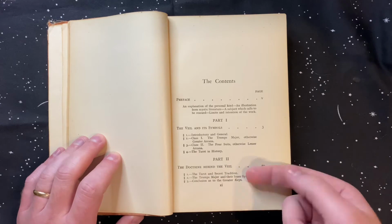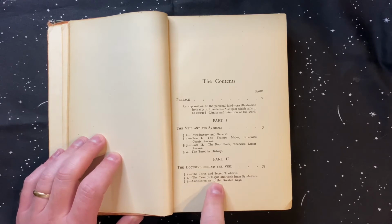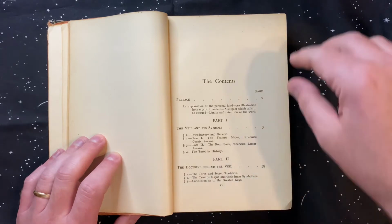Then part 2, you move into the doctrine behind the veil, and then it breaks it down into the tarot and secret tradition, the trumps major and their inner symbolism, and conclusion as to the greater keys.